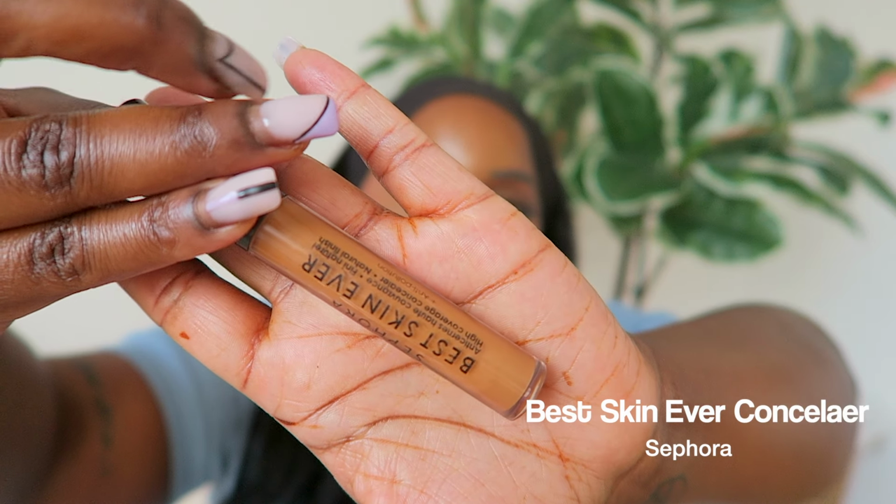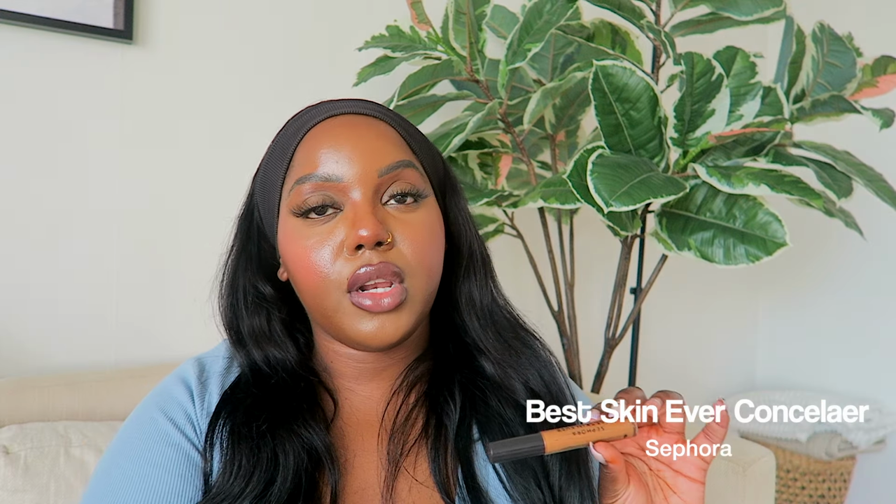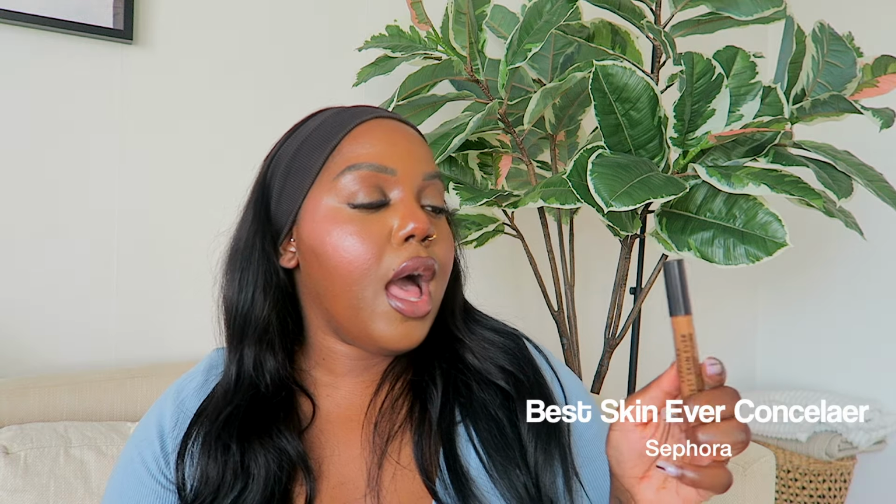I absolutely recommend it. Then we have one of my favorite concealers and concealer colors. This is the Best Skin Ever High Coverage Concealer Natural Finish from Sephora. I love this color. I'm in the color 46 and the coverage is amazing. I believe it's more of a medium coverage than a natural coverage, like lightweight.